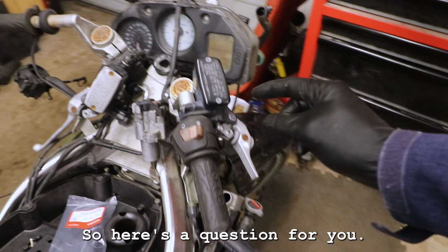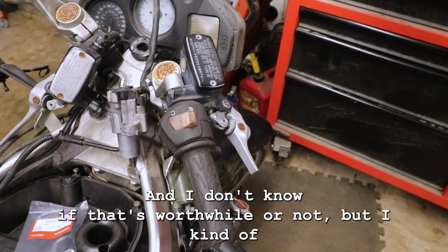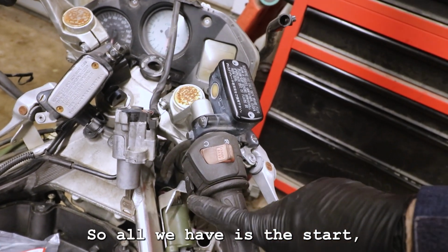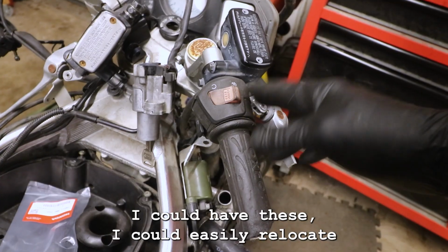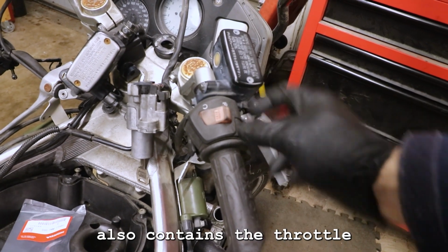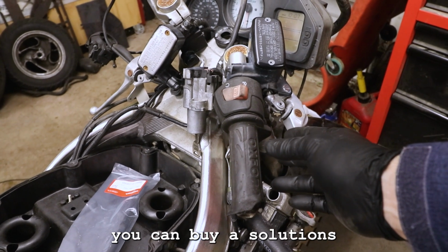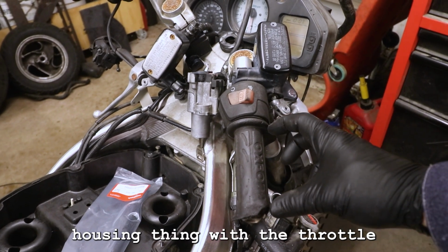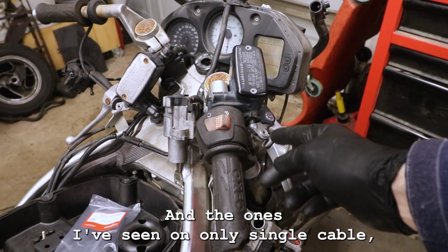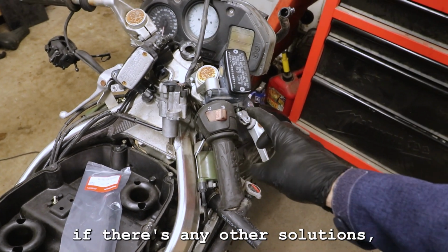So here's a question for you. I'm thinking about ultimately trying to slim stuff down up here, and I don't know if that's worthwhile or not, but I like the idea of removing the controls here. All we have is the engine start and the kill switch on this side of the bike. I could easily relocate those somewhere else on the bike and slim this up, but then my problem is that this part also contains the throttle housing for the cables and everything. I know on choppers you can buy solutions that have a little cable housing thing with the throttle tube and everything in it. They're much more simplified. The ones I've seen are only single cable. I kind of like to keep the double cable on this. I don't know why, but I would like to.